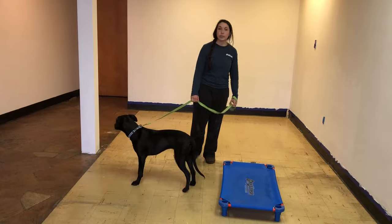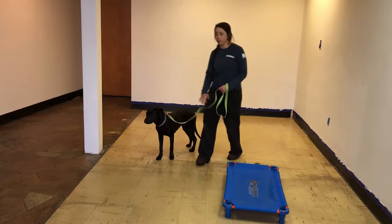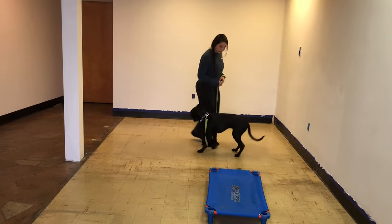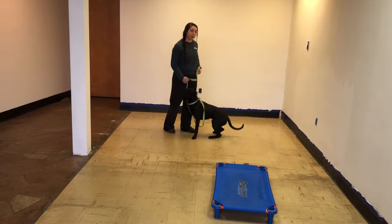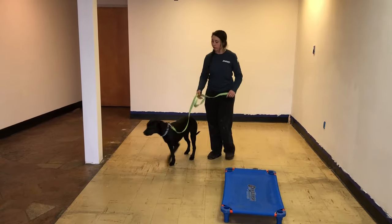She does know some basic commands, but from what Mom said, they're not very reliable or very stable. So let's see what she knows here on day one. Liberty, come. Good. Sit. Good girl. No, sit. Good. Okay, so she knows sit, but it's not stable. Every time I move, she moves. So that's definitely something that we're going to be working on over the course of the 2 weeks.